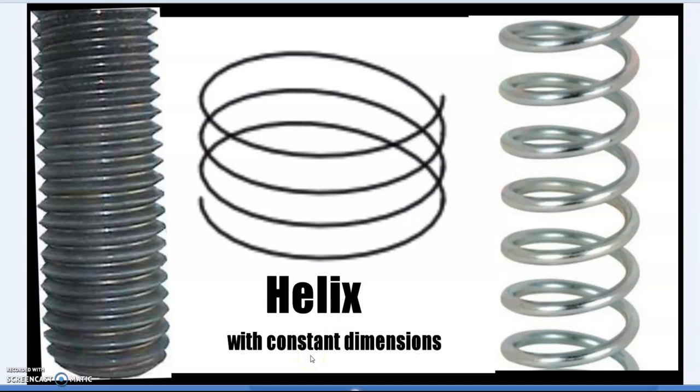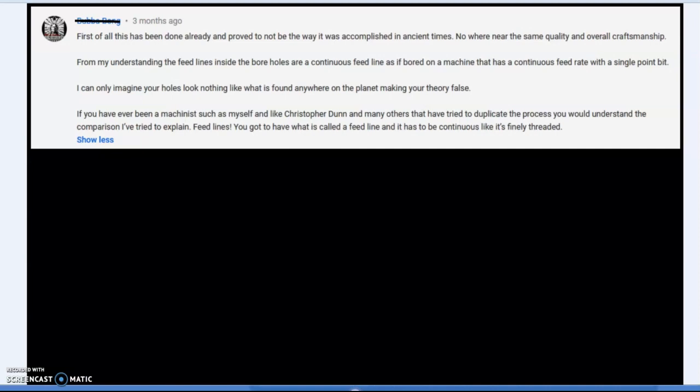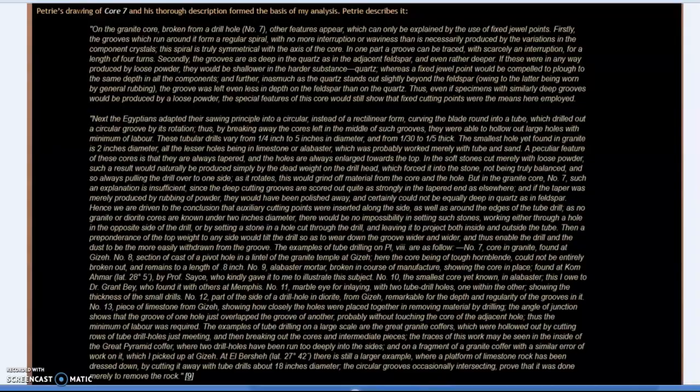So when they say feed rate, we'll get into that more in depth, because it is another cringe fest. But you get these comments like, I'm a machinist, your samples that you did, it's false, you're a goofball, and all these types of things. Have you ever been a machinist such as myself? Well, again, that machinist wouldn't pick up the 80 grit not polishing, for instance. Well, but feed lines, a feed line or a feed rate, constant feed rate, continuous feed line. Well, this is just not the case in regards to this.